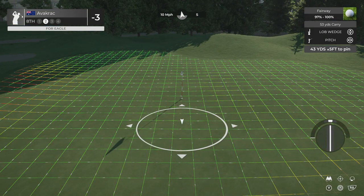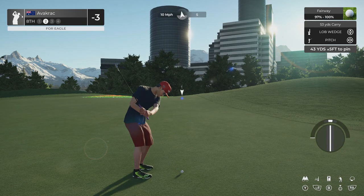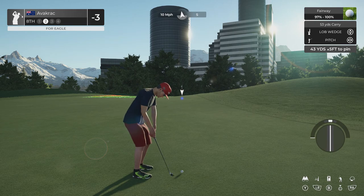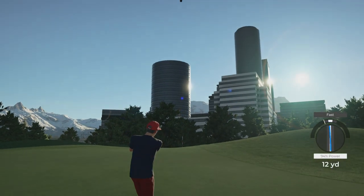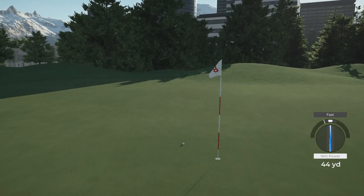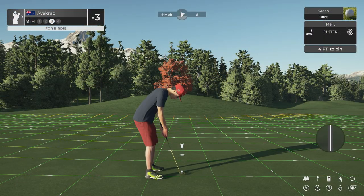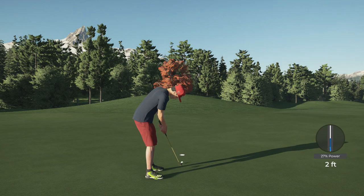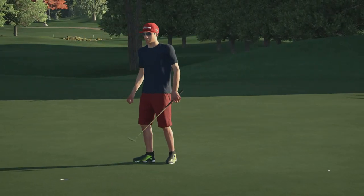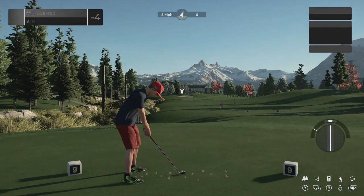All right, what have we got here? 43, 5 up. 53 with the old lob wedge. They've obviously taken power out of that. That'd probably be pretty good. As long as it sits right there. There we go. Okay. This should be a nice little easy birdie here. And let's keep going. Stamp that one in, he says. All right, four under. Not a bad round, actually, so far.